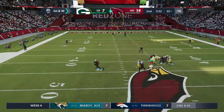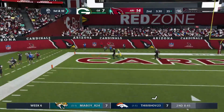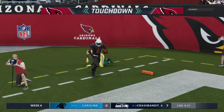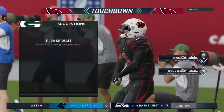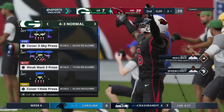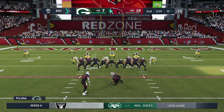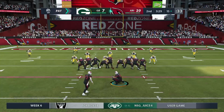Steps away to his left. He lets this one fly toward the back of the end zone. He's got his man. It's caught in the end zone. Touchdown, Arizona. 3 touchdown passes now for Dak Prescott. And the Cardinals now adding on to their lead.